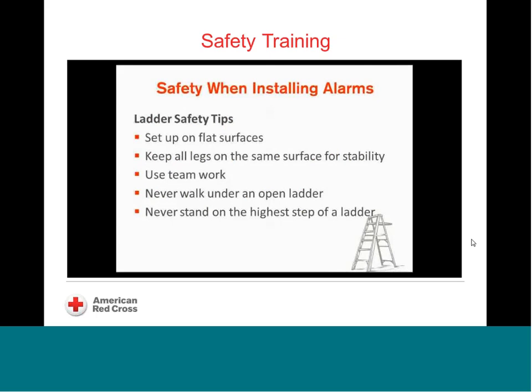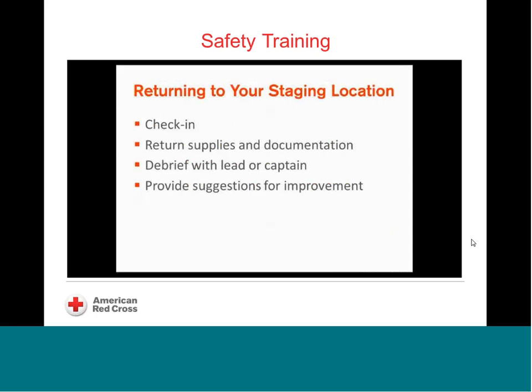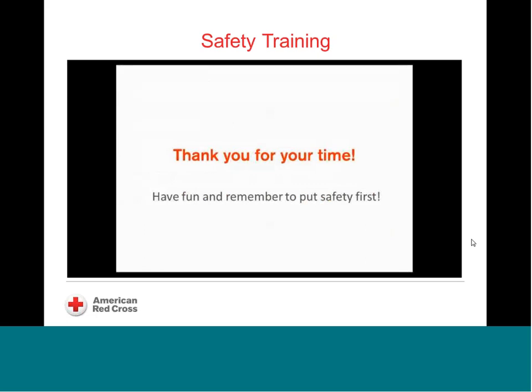When you're finished with your canvassing and home visit, please return to your designated staging location and check in. Organize and return the supplies you used and required program documentation. Debrief with your lead or captain, and feel free to provide suggestions for improving the campaign for future volunteers. Thanks, and have fun, and always remember to put safety first.